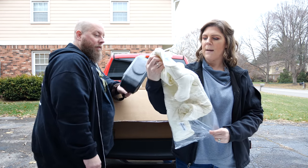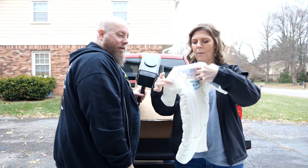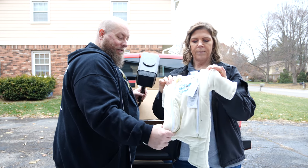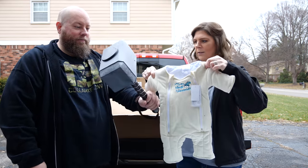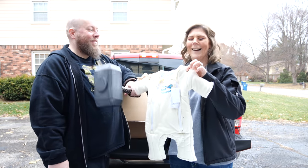Baby Merlin's magic sleep suit. Oh, it's new with tags still. New with tags. Sleep suit. It's 3 to 6 months. Oh, look at that. Clint, you could wear that. I could wear that. Oh, look. It goes with the Thor hammer. It does go with it pretty nicely.